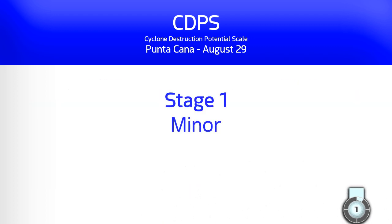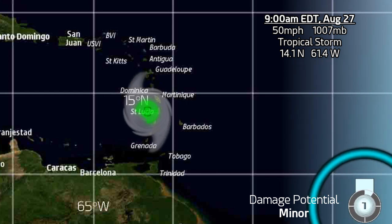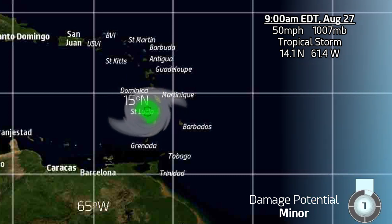Still a stage 1 though on the CDPS, which is quite low at this stage, but there could be hurricane force gusts on some of those islands, if not sustained winds. Watch that closely. Here it is right now.